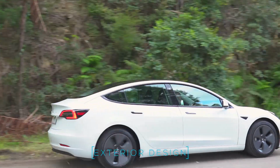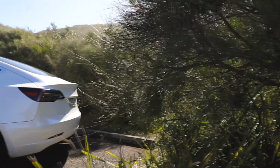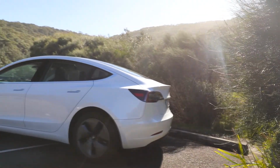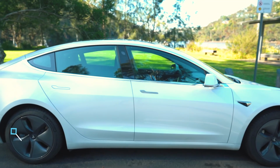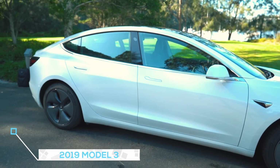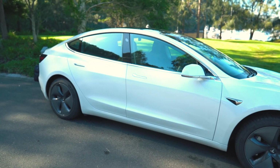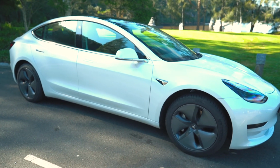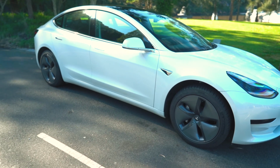In terms of exterior design, this isn't a car that gets many looks on the street, aside from perhaps the look of surprise when you've snuck up behind people. That's not to say it isn't good looking, it's just a bit nondescript, especially in white. At 4.7 metres long, the Model 3 is shorter than an Audi A4 or BMW 3 Series sedan, and visually is less bulky than BMW's new G20 3 Series.